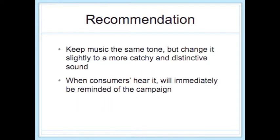The key recommendation for creative strategy would be to keep the music the same tone, but change it slightly to a more catchy and distinctive sound so that when consumers hear it, they are immediately reminded of the campaign and the emotions they experienced.